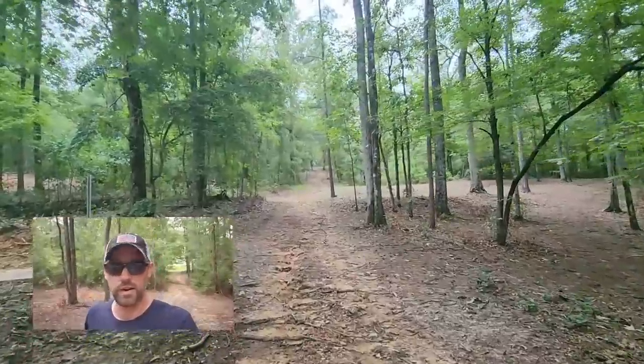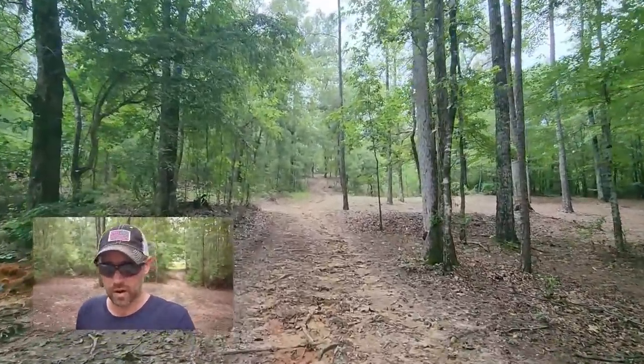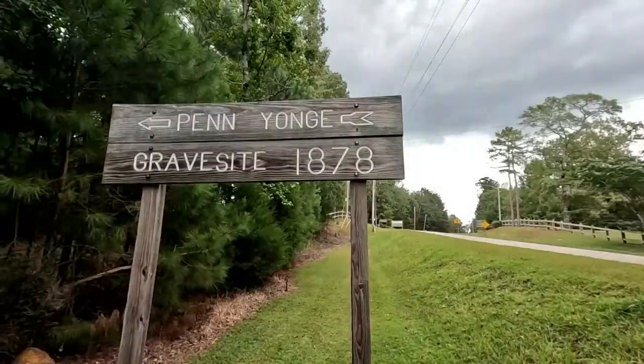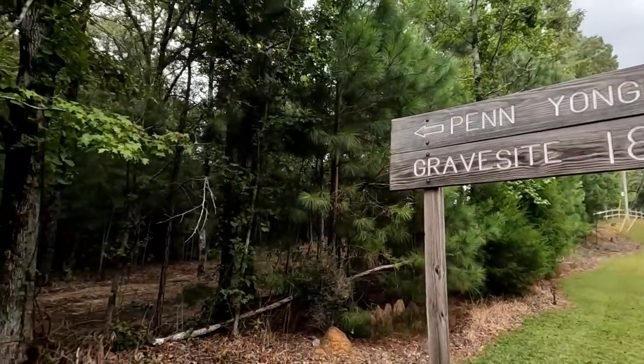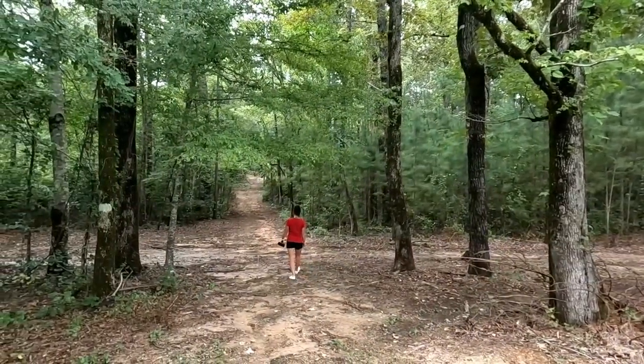All right, you ready to go see some graves? Well, it's going to be creepy because it's overcast and we're walking through the woods. It's in the woods. It's only fitting. All right, here we go. Now we're walking through the creepy woods, up the hill. Uphill. Looking for graves. But at least we're doing it in the daytime.